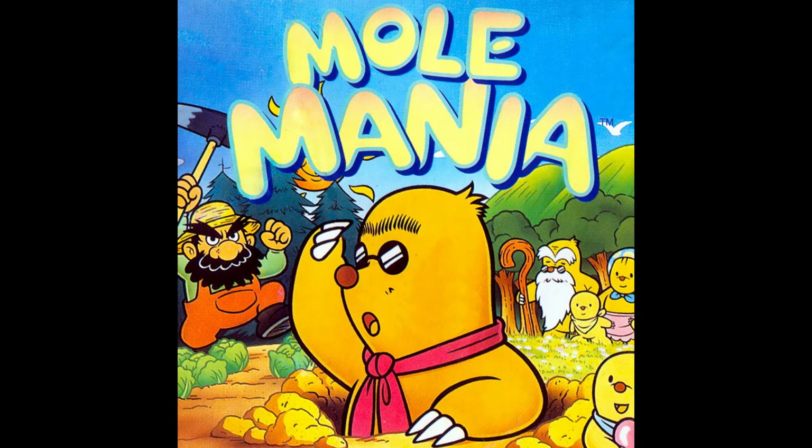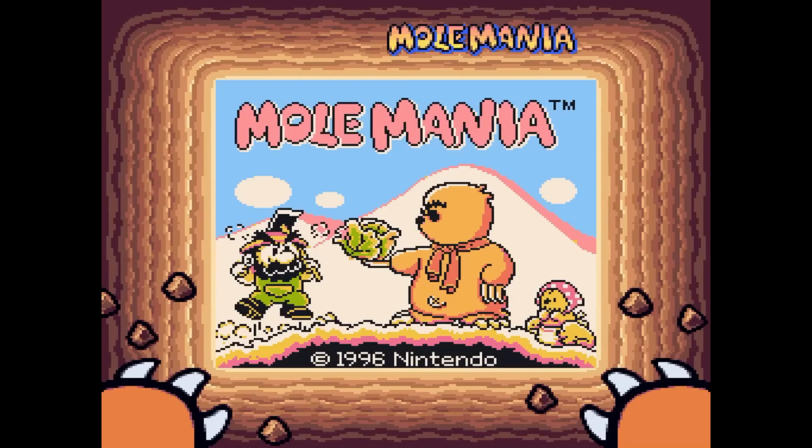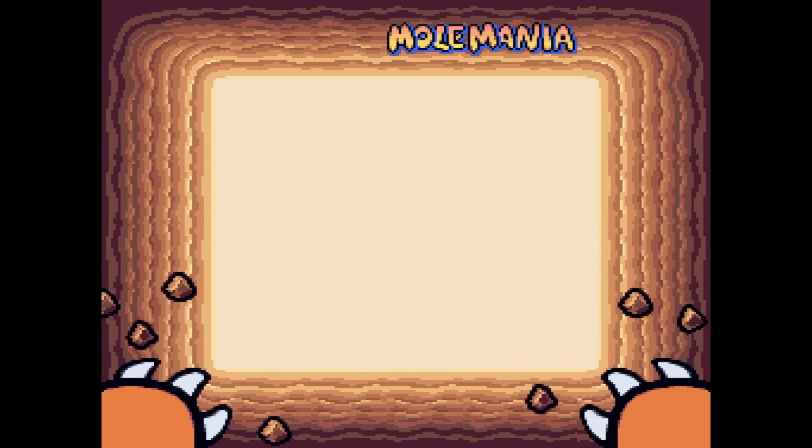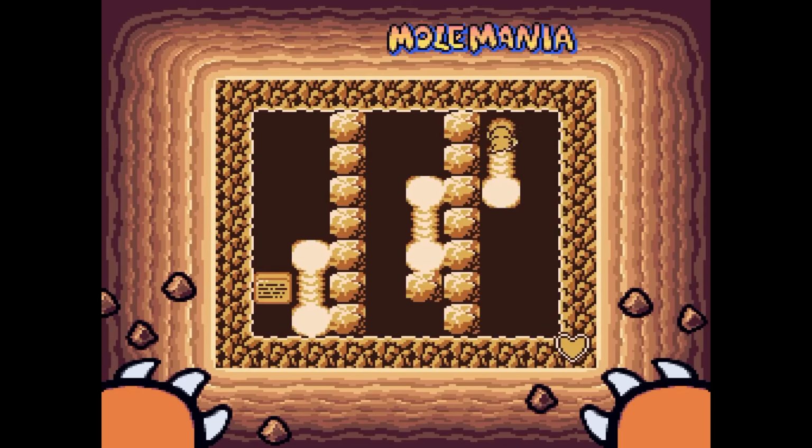And next up we have Mole Mania. Now, I used to own this game a few years back, but unfortunately I was talked into trading it, and I've been wanting it back ever since. Thankfully, me and Jason did a trade, and I got it back.